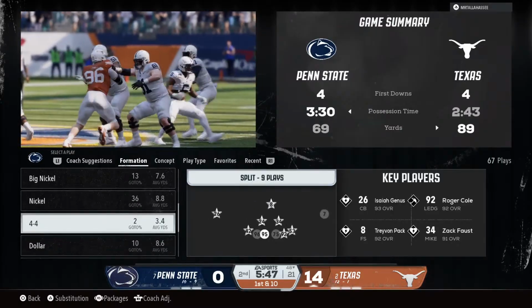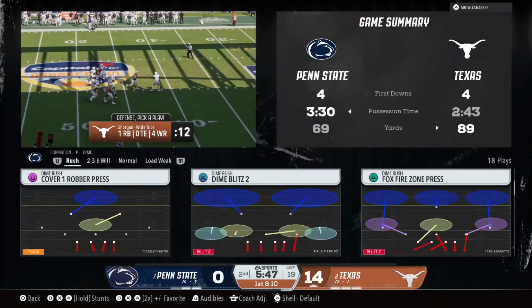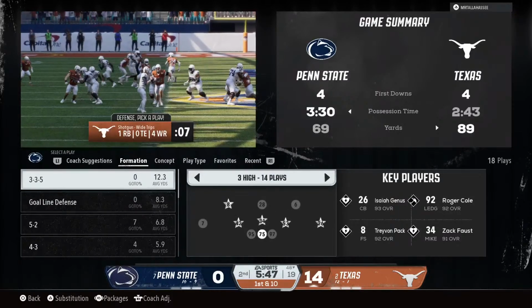This is the chance you take here as an offensive coordinator and a play caller. You go for it here. You draw it up perfectly. You think this is the right play, and then the execution is not there. So the defense catches a break, and they get the ball back to their own offense.